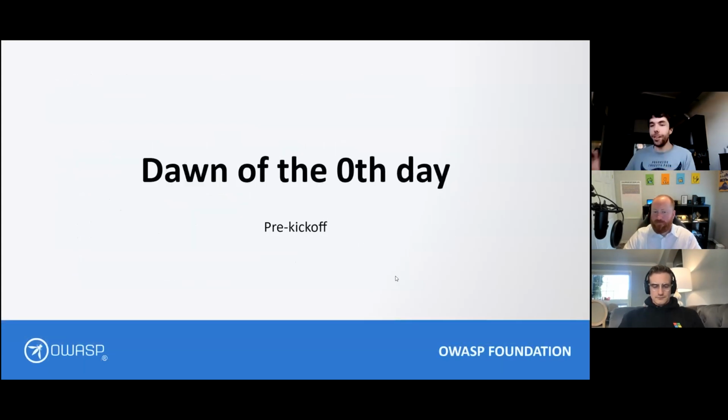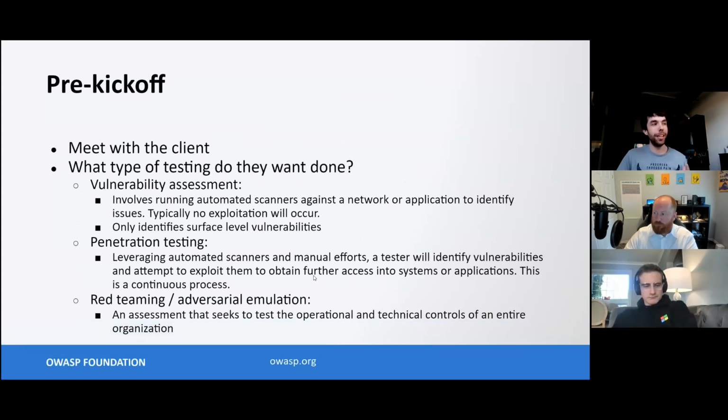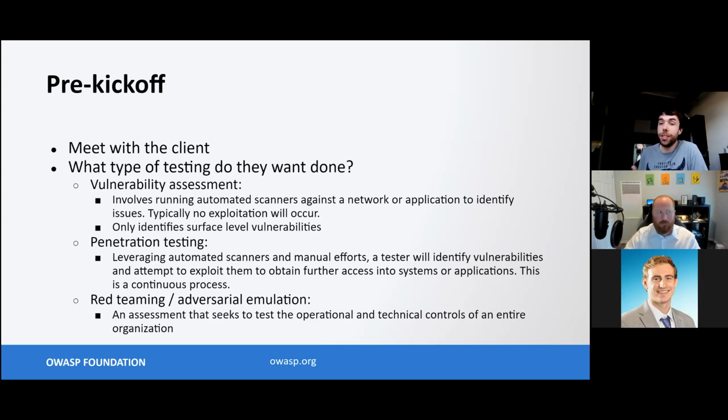The penetration testing life cycle actually starts before your testing week even begins, and that's the pre-kickoff. The whole point of the pre-kickoff is to meet with the client and really understand what they want to be tested. If you're an internal penetration tester, you're meeting with the development team. If you're an external penetration tester, like a consultant like myself, you are meeting with your prospective clients. You're trying to really understand not only what they want done, but also their goals, to make sure that those two things are adequately aligned.